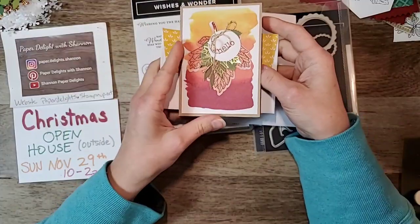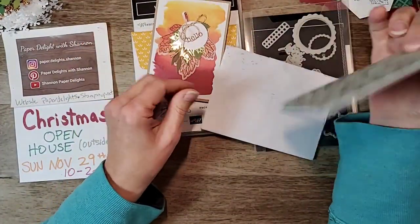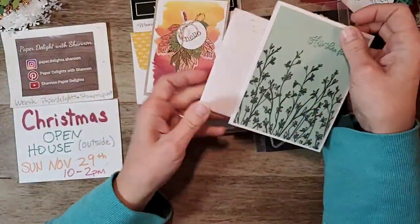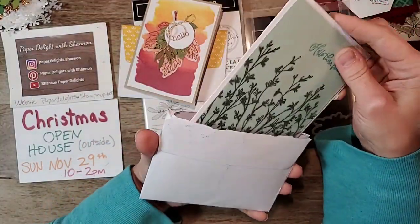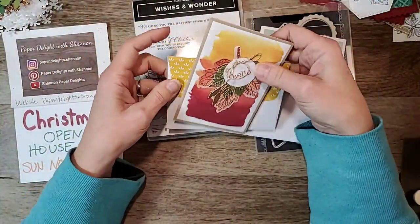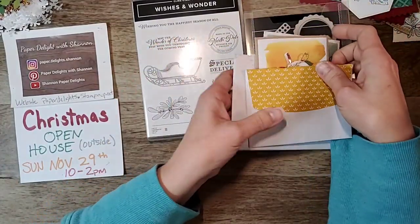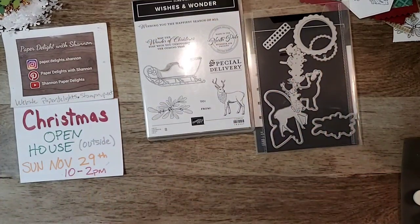I found this Facebook group that matches people up who are interested in pen pals. And so I've got this lovely Happy Mail. I love getting Happy Mail. And then I sent some Happy Mail out to them as well. It's so much fun. See, it can bring so much joy to people.